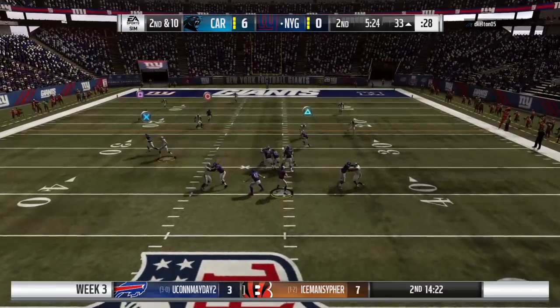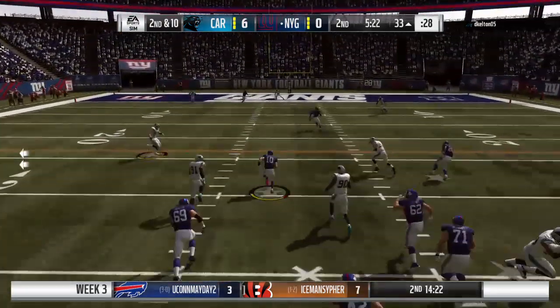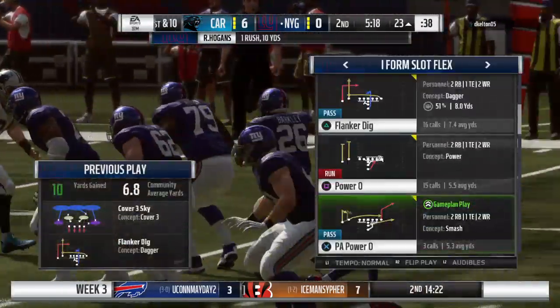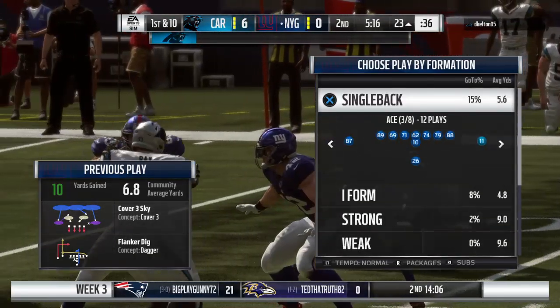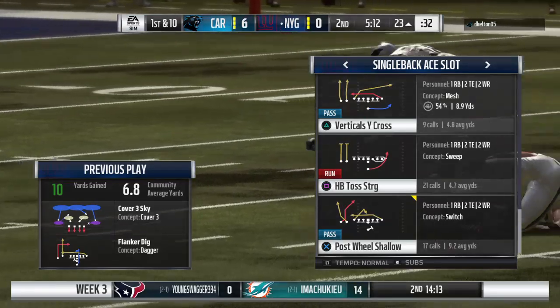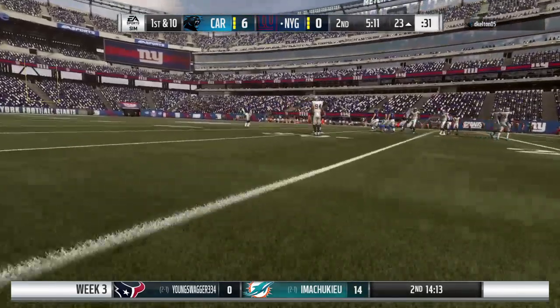And 2nd and 10, he'll look to throw again. Give him 10 that time, escaping the danger, running with it, and picking up a 1st down. Looks to me, partner, like he's learned a little bit because earlier in the game, I think he was trying to force a lot of throws into some windows that just weren't open.